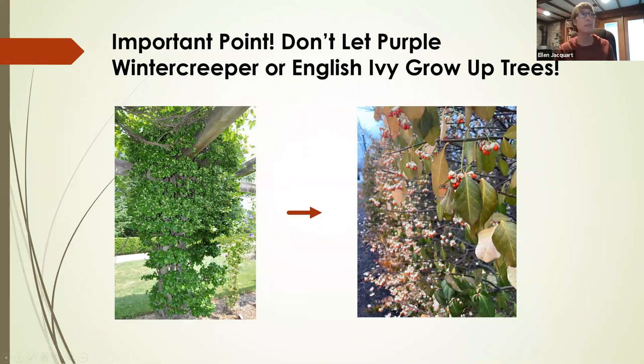So it's a really important thing to realize that the first step in control, and that's what we're going to segue to now.